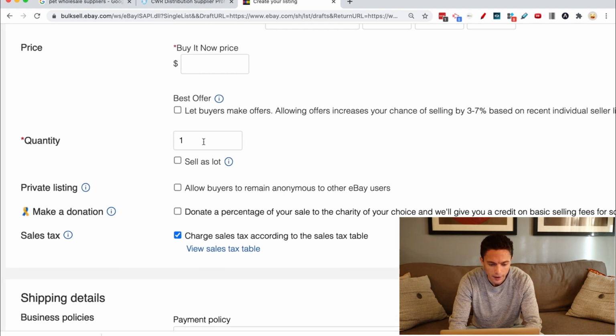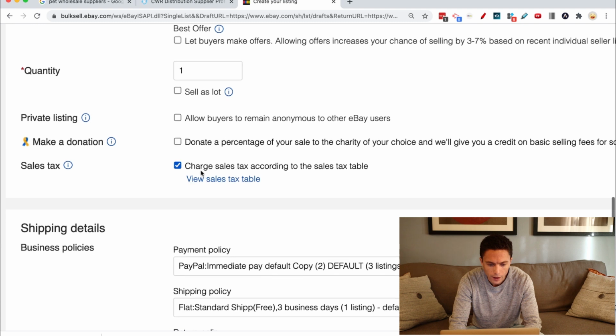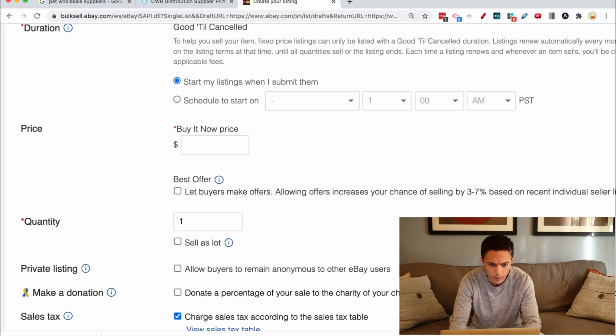And the quantity, I always set at 1 to start. Now I always check off where it says charge sales tax according to the sales tax table. Now let's actually figure out the price of this item.